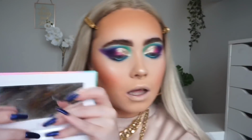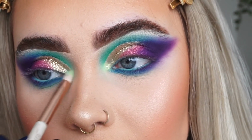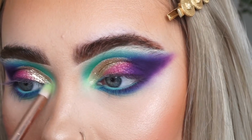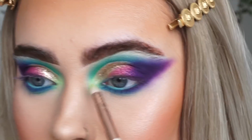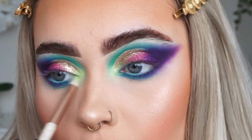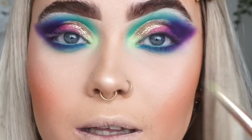I also have here the Beauty Bay Pastels palette. I'm thinking maybe going for this one here, and I'm going to pop that on the inner corner. I just want a really bright pastel colour just to pop in the inner corner, just to kind of open the eye a wee bit. And that's actually pretty different. I really like that actually.